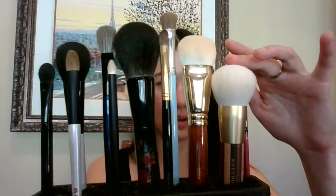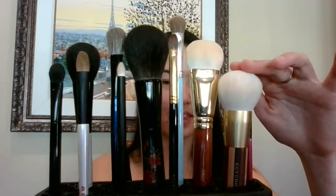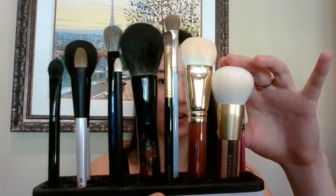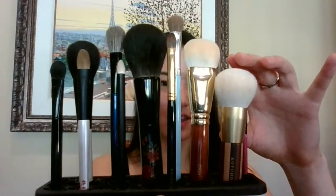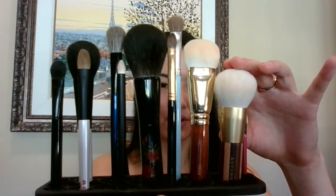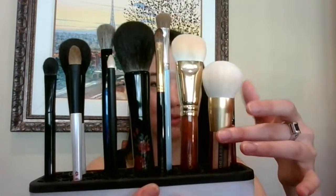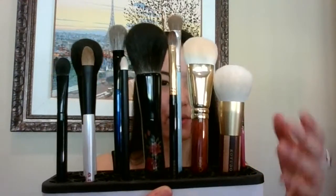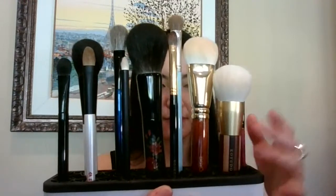This is a Koyudo Fua Fua. Fua Fua means fluffy, and this is a powder brush. This is the first brush that I got that was a Fude, and it got me started down this rabbit hole. So this is the brush that started it all, and I got it because it was so pretty. And I got more Fude brushes because this one was so awesome. So this one definitely belongs here.